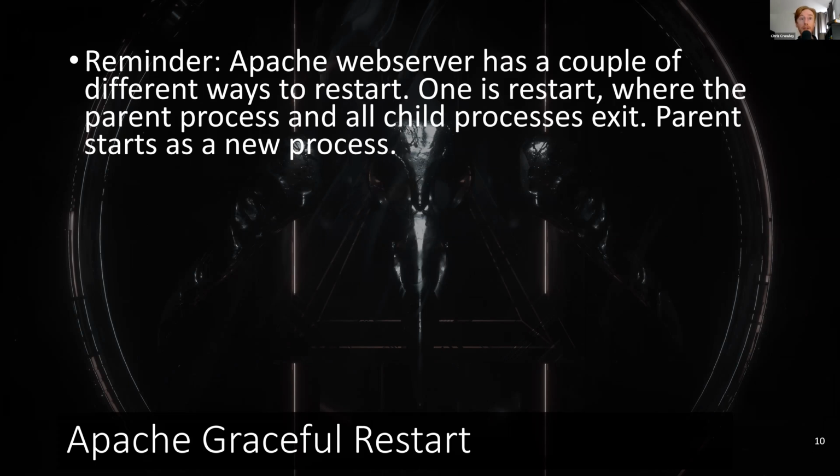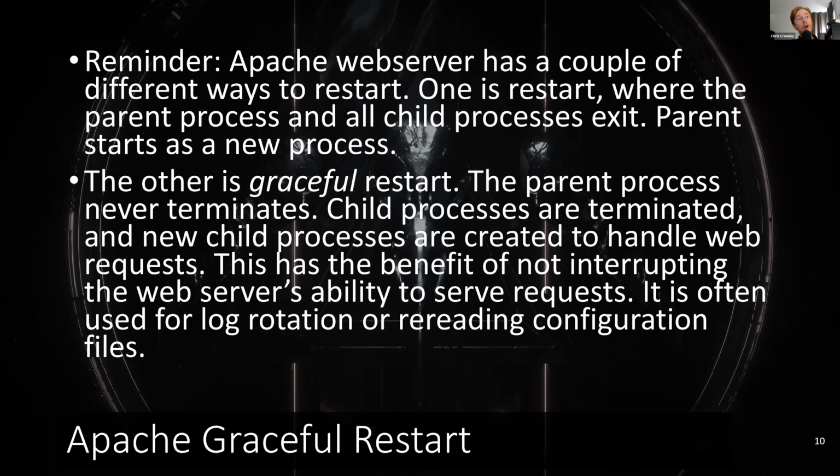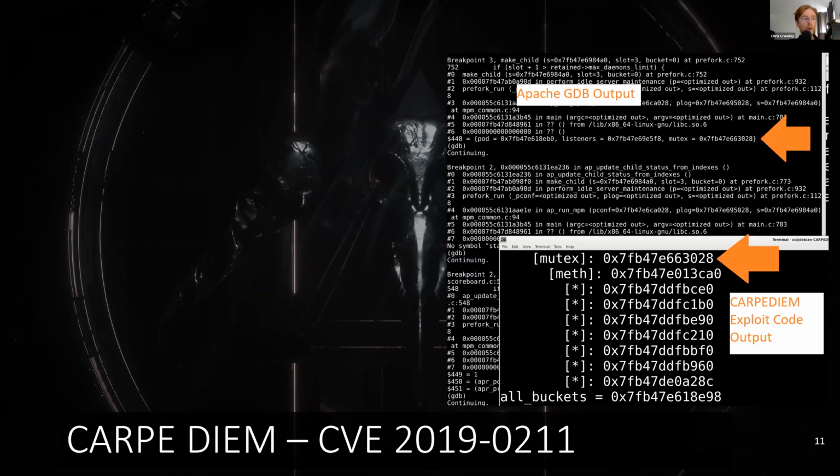Now, in Apache restart, you use the APACHECTL, Apache control program, in order to restart. And there are two forms of restart. Restart, hard restart, which kills the parent process and starts a new parent process, or graceful. What graceful does is it actually keeps the parent process alive, exits all of the child worker processes, and then spawns up new child worker processes.